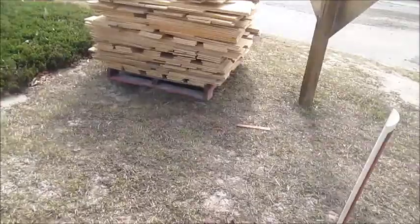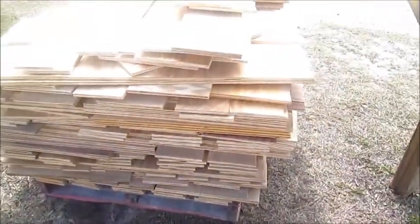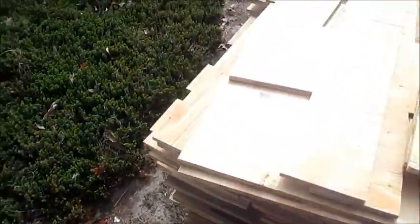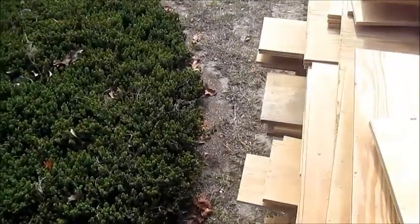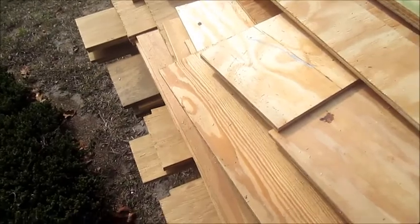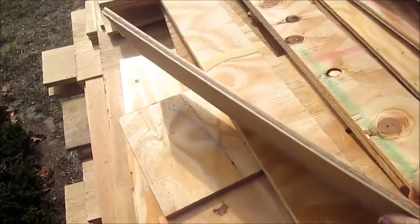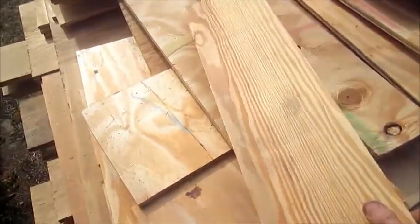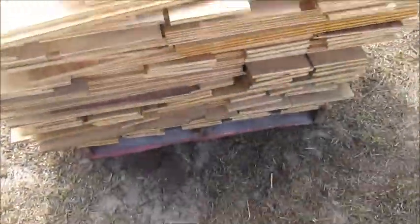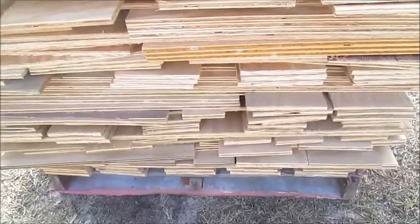Here's one of my favorite places to get scrap wood. They put these pallets out here every couple times a month. Of course, I ain't able to get none of this today, so I like it when it's the plywood. But, I mean, you can see the nice dang pieces. I am thinking if I ever get my stuff straight, and I see some heavier plywood down in there too.